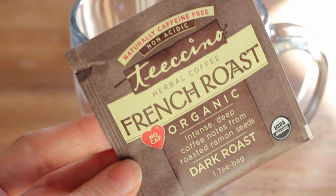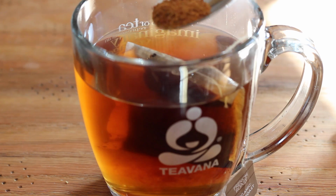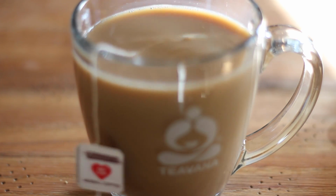Then I will make myself a mug of my favorite herbal coffee from Teeccino, and I like their French roast. I like their hazelnut. I'll normally mix that with some hot water, a little bit of coconut sugar, and then I'll top it off with some organic soy milk. I've been doing that, and that's my normal morning drink of choice if I'm not having a herbal tea.